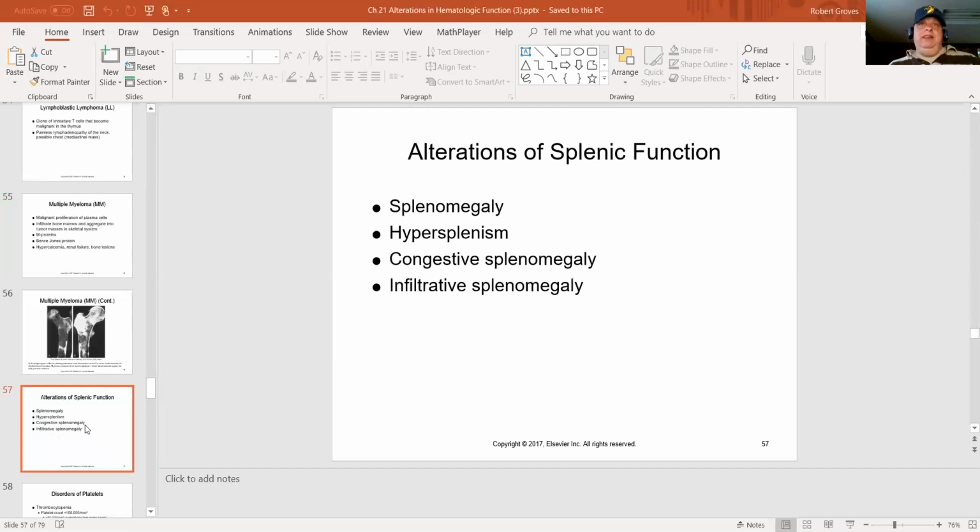Hypersplenism is overactivity of the spleen. It does not exist on its own. It's a phenomenon that occurs because of the enlarged spleen. And when hypersplenism occurs, it results in sequestering within the spleen of blood cells. That causes an increased destruction of red blood cells, an increased destruction of white blood cells, and increased destruction of platelets.